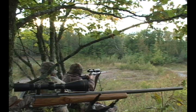Now we're going to head up to my good buddies up at UP Bear Guides to do some coyote hunting in Michigan. These guys have been banging dogs since I was in diapers, so I couldn't wait to get the opportunity.